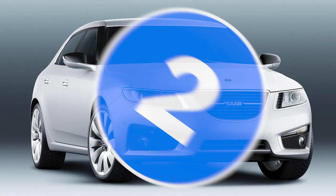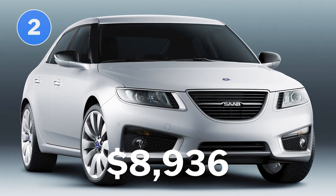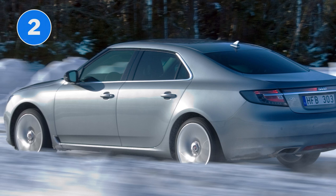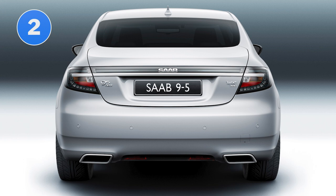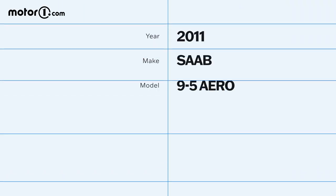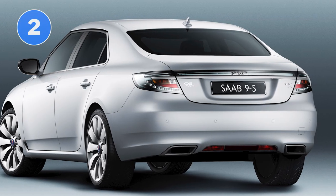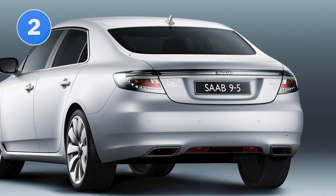Next up is the dearly departed Saab 9-5 Aero at $8,936. This model year was near the end of the line for Saab, and the fact that the 9-5 at the time was an all-new design makes this car even more of a unicorn. If you can find the top-of-the-line Aero model, though, you'll get a great-looking Swedish sedan with a unique turbocharged 2.8-liter V6 producing 300 horsepower. It even comes with all-wheel drive, making the 2011 9-5 a nice option for cold climates. Since Saab no longer exists, you may have trouble finding parts or service, but that's a small price to pay for driving something truly unique.